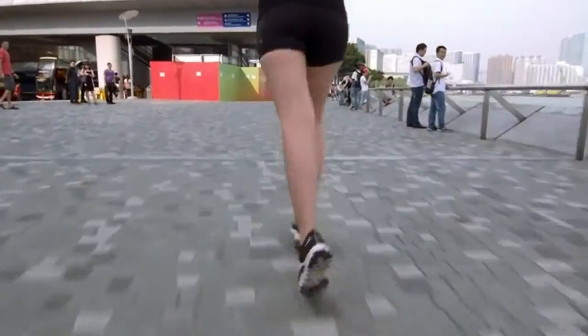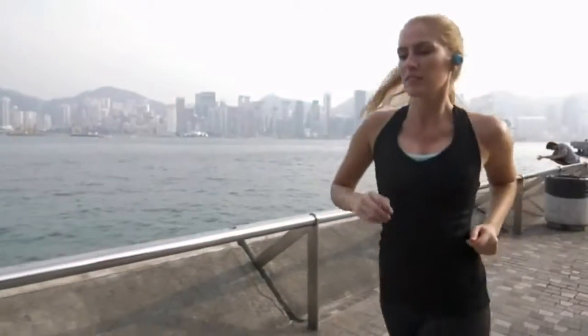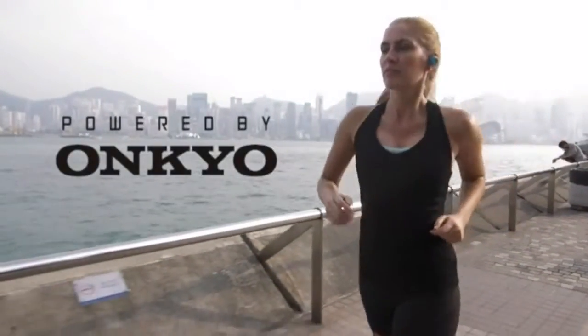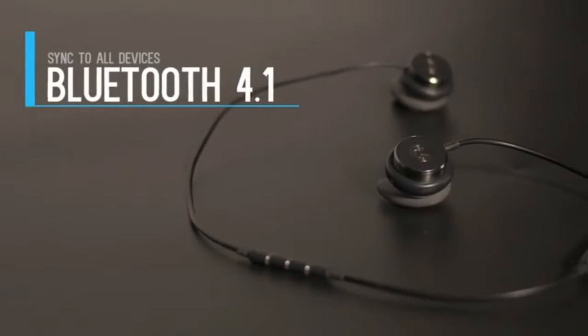But to truly deliver great earphones, the sound must be as perfect as the fit. And so we've partnered with Onkyo, pioneers in high-end audio technology. We're working with their team of acoustic engineers to deliver world-class audio and craft the ultimate listening experience.